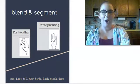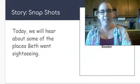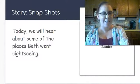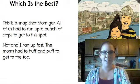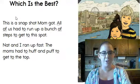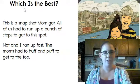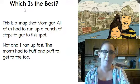Let's keep going. We've got a new story from our Snapshots book today. Today we're going to hear about some of the places that Beth went sightseeing. The title of today's story is Which is the Best? There's a question word. The word which is a question. That means we're going to find out more information. What do you think this title could mean?